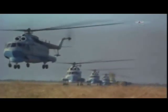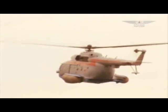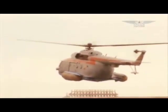There was a bomb room in the fuselage bottom. To fight submarines, the helicopter carried bombs and torpedoes. Its principal difference was that it could carry a 1 kiloton nuclear bomb. Helicopter had 3 main modifications: anti-submarine, minesweeper, and rescue.